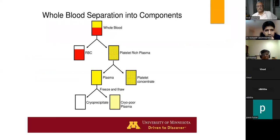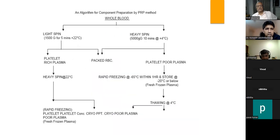So this picture gives a wide idea about different types of components being separated from the whole blood. The whole blood has cellular components as well as plasma. After processing it, we get PRBC, packed red blood cells, and platelet-rich plasma. When it is further processed, we get plasma and plasma concentrate. This plasma is nothing but the FFP, fresh frozen plasma, which we use. And after thawing, we can separate it into cryoprecipitate and cryopoor plasma. So this gives the technical picture of the same idea, which shows the way that it is being processed. Here, light spin and heavy spin are regarding the centrifuge.